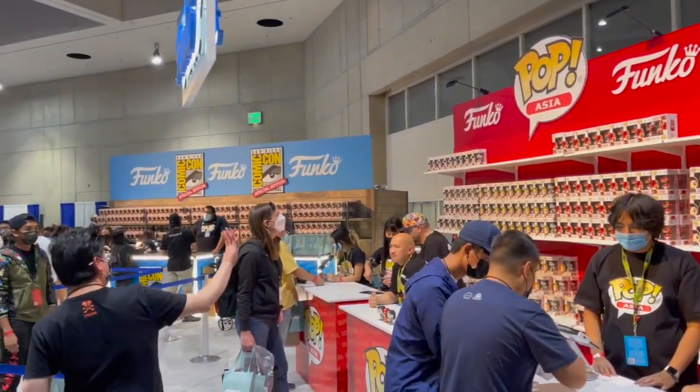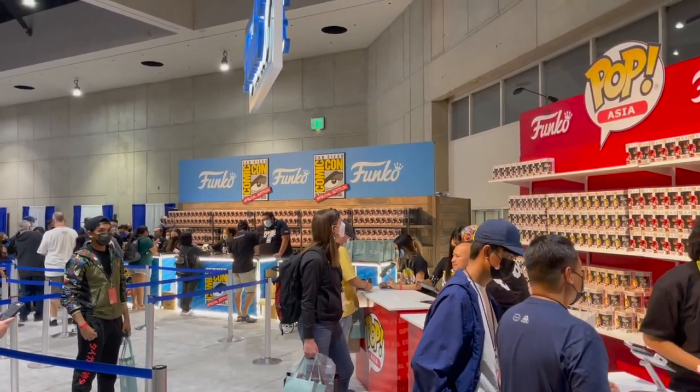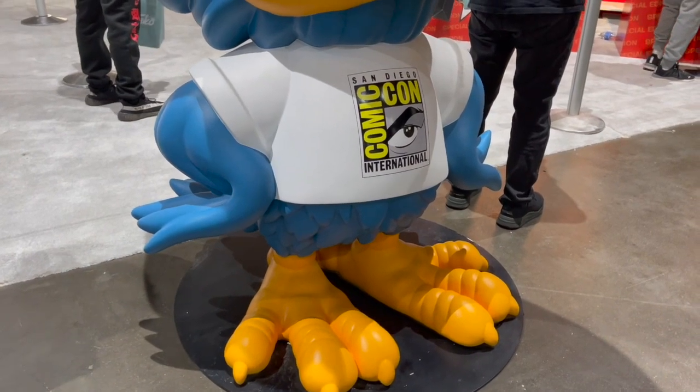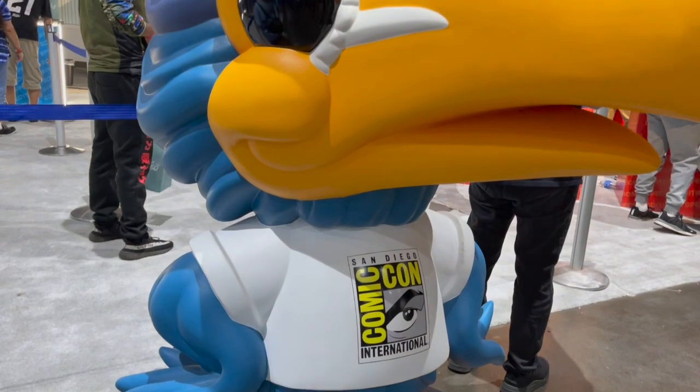And then at the very back end, the opposite side of the convention from which I entered, they had the Funko area, which was going off. So that's really going to wrap it up for my look at this year's San Diego Comic-Con 2021 special edition.